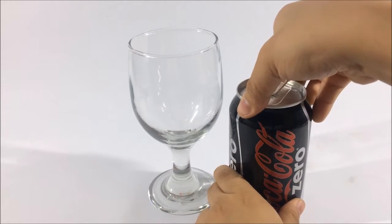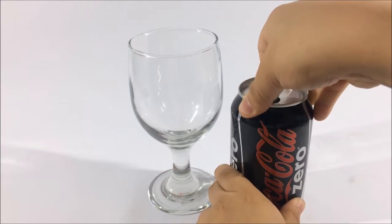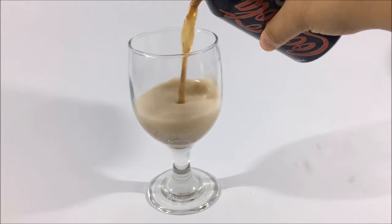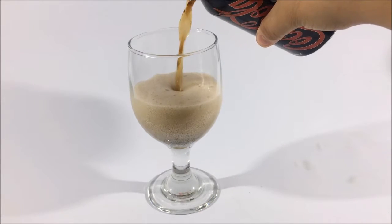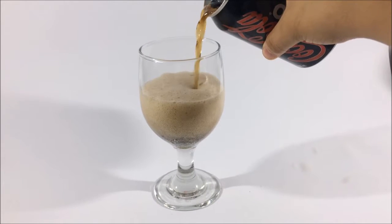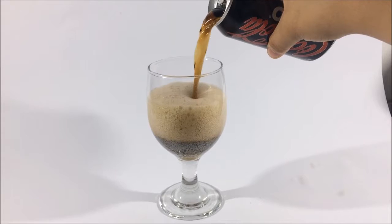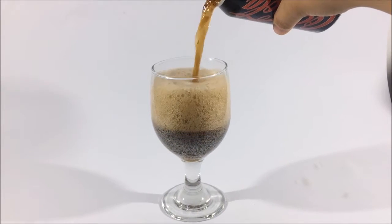Stop the Coke syrup. I open it, and I pour it. Slow motion effect. Boom! That's the presentation. Just kidding.